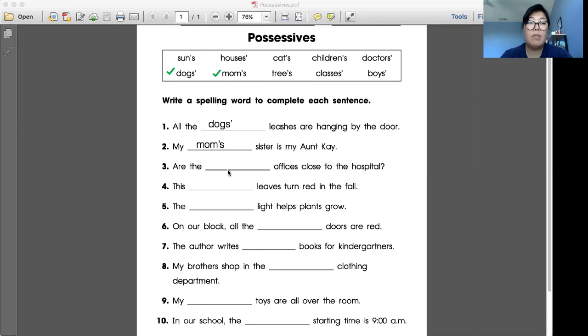Number 3, are the blank offices close to the hospital? The word hospital is my clue. I know that doctors work in a hospital. I think the correct word is doctors. Doctors is a plural noun, more than one doctor, so I'm going to put the apostrophe after the S. Now, who is the owner of these offices? The doctors. It shows ownership. Are the doctors' offices close to the hospital? I'm going to put a check next to doctors.